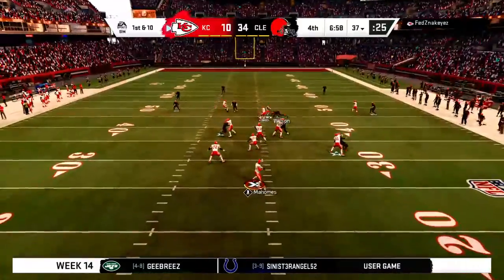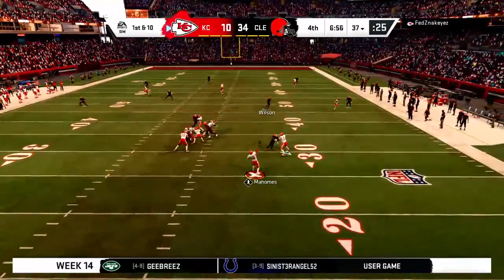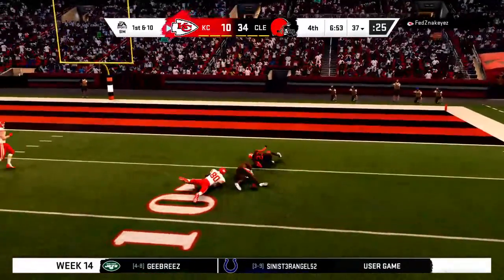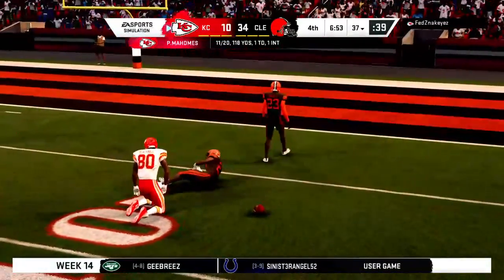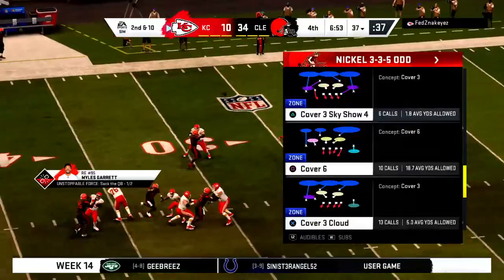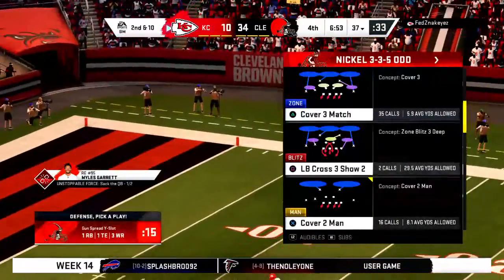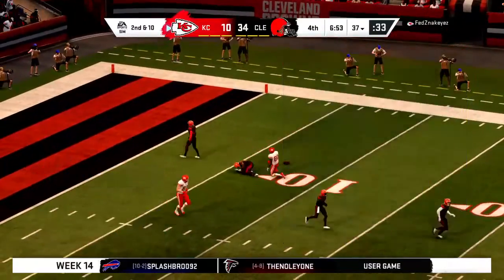On play action, it's Mahomes. He sets to fire deep. And that is incomplete. Took a shot there on 1st down, but he couldn't reel it in. Well, the trials and tribulations of being a quarterback in this league, it's tough. It's got to be wearing on him out there.